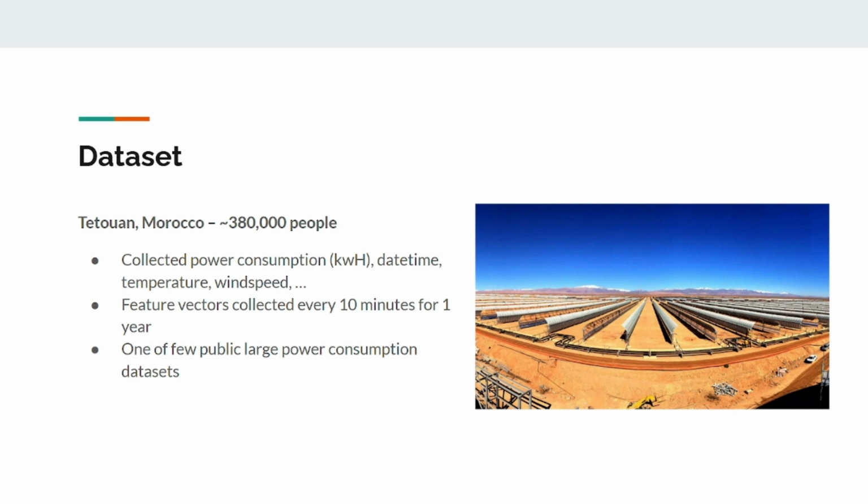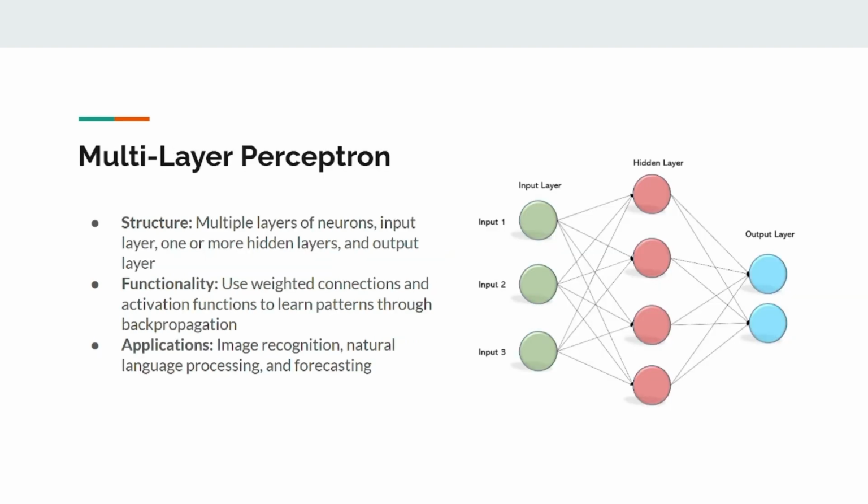And those feature vectors included the power consumption in kilowatt hours, and also things like the date time, the temperature, the wind speed, the humidity, anything that they deemed to be important in determining how much energy would be used that day.